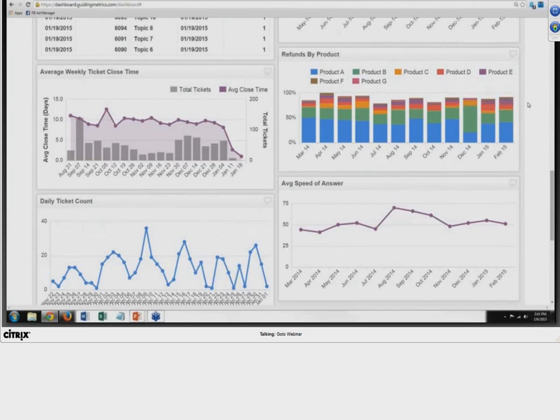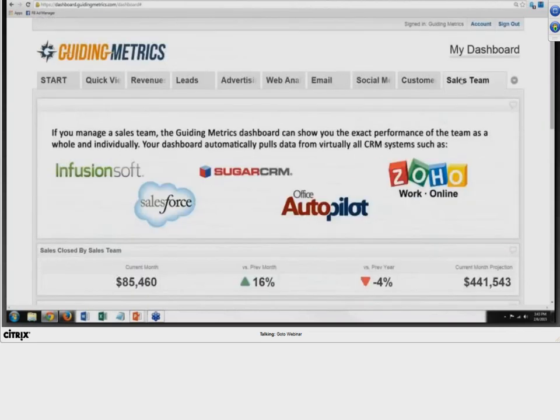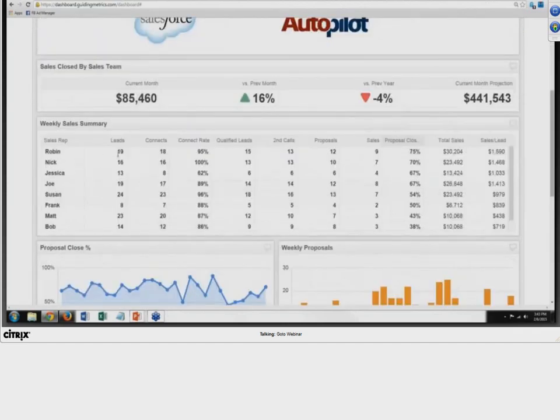You need to know about these things so you can grow your business. The last tab here I want to mention is sales team. If you operate a sales team, if you have a dashboard, you can dramatically grow sales. And here's how. You can basically show each sales rep and show how many leads, their connection rate, how many were qualified, how many proposals, how many sales, proposal close ratio, and total sales and sales per lead. This shows you how every salesperson is doing.